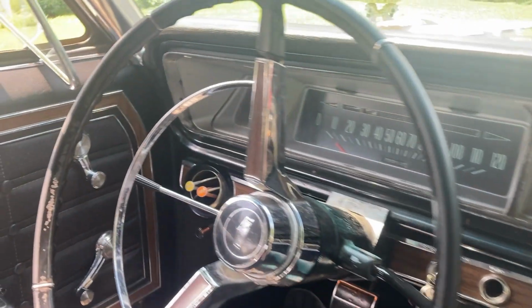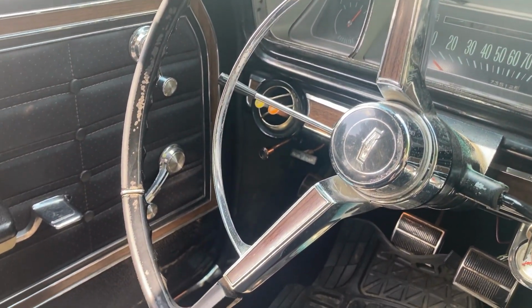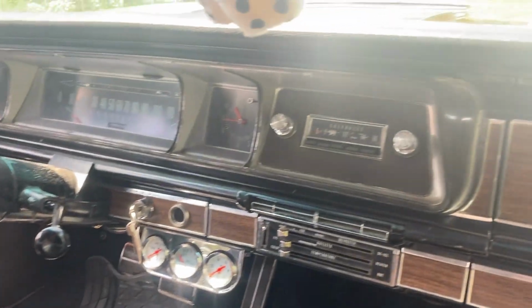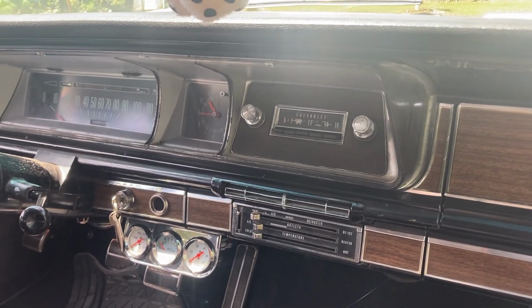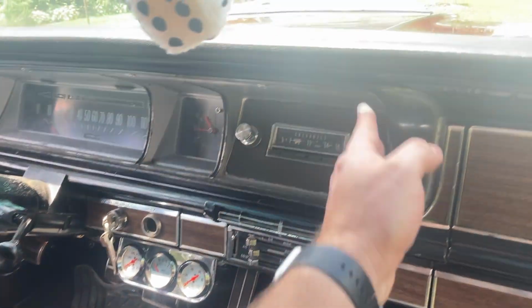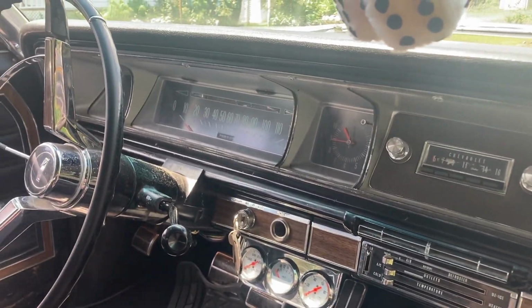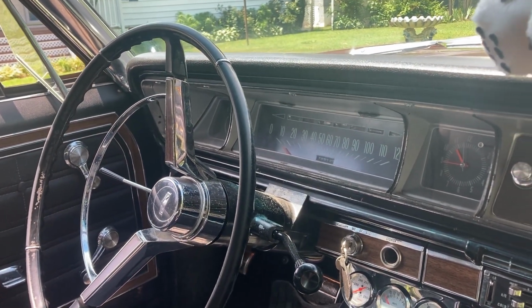You can also see that the steering wheel ring has wood grain in it and the Caprice emblem in the middle. So other than that, it looks pretty much the same. I don't know if you saw my other videos with the 65 Impala dash. This one has a completely different dash. 66 has a different dash, where instead of having the 2 round gauges on each side with the speedometer in the middle, it has this rectangular shaped instrument cluster.